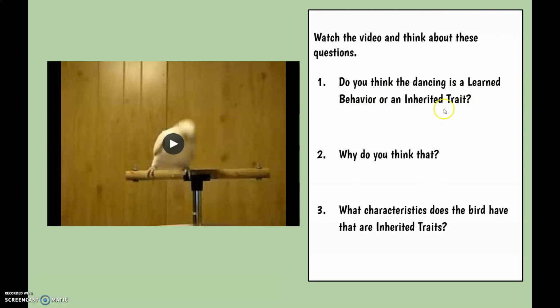Do you think the dancing is a learned behavior? Did the bird learn how to do it during its life? Or an inherited trait? Was the bird born knowing how to dance? Question 2, why do you think that? And question 3, what characteristics does the bird have that are inherited traits? So maybe, I'm not saying this is the correct answer, maybe it wasn't born with the knowledge of how to dance. But what was it born with? Question 3.